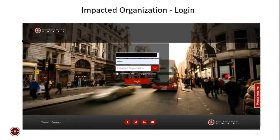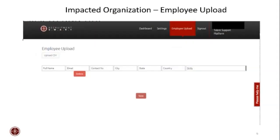As an impacted organization, once I have registered with the Talent Support platform, I would be able to log in through the TSP product by entering my credentials and selecting impacted organization. As you can view here, once the impacted organization admin has logged in, he has an option to upload the impacted employees, basically those employees whom they had to let go.